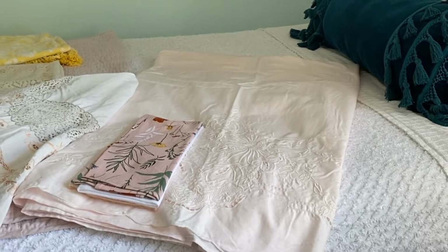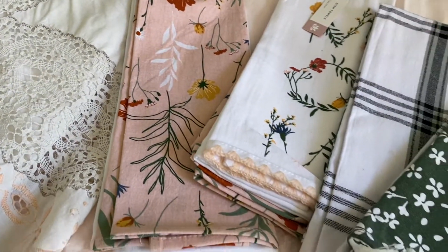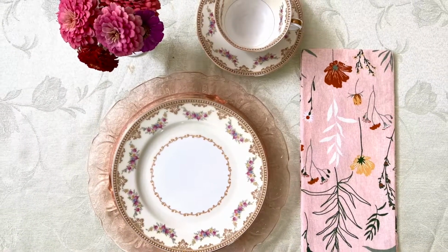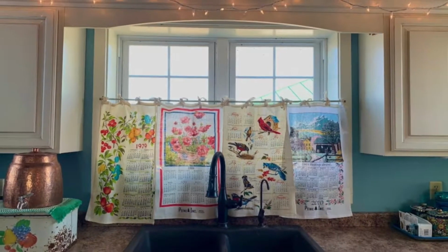So last but not least, I got these tea towels from a store called Overstock Joe's. They're normally $5 from the Target dollar spot, and I got them for $2 each. I love to use these for napkins at a really pretty table setting, or you could even make cafe curtains out of them like Sierra did with her collection of vintage calendar tea towels.